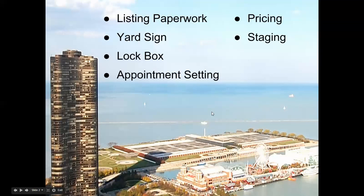Staging. Before you take pictures, we recommend that you stage a property. We'll be doing a future video on that if we haven't already. And that just means getting rid of all your clutter and sprucing the place up and getting it ready for buyers to be able to view. Additionally, you want to stage it a little bit before you even take pictures.